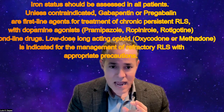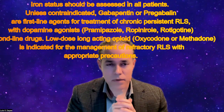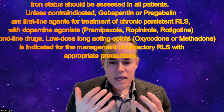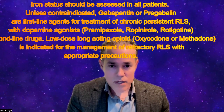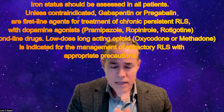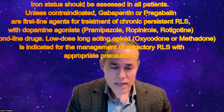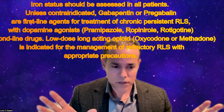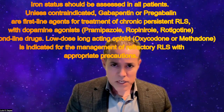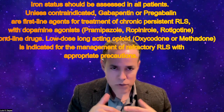In summary, after replacing iron, if you have iron deficiency anemia, you replace iron with vitamin C to improve that absorption. Then you try medications. The first choice would be the long-acting gabapentin, or regular gabapentin, or the Lyrica, Pregabalin. Those are the first three choices. If those medications don't work, then I will use a dopamine agonist as a second choice.